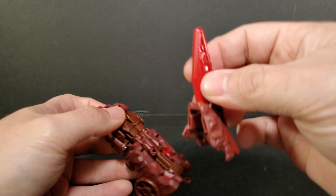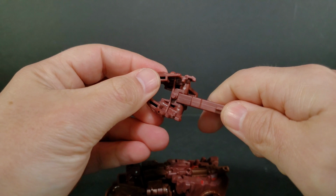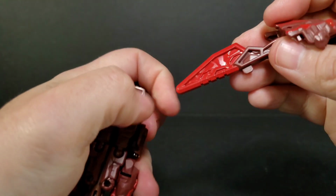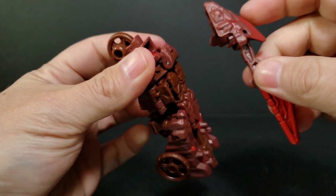Now you take this piece here, hook this, bring it back. There are these slots here. There are two tabs at the front, and this little tab here is going to slide in right between the wrists and forearms.